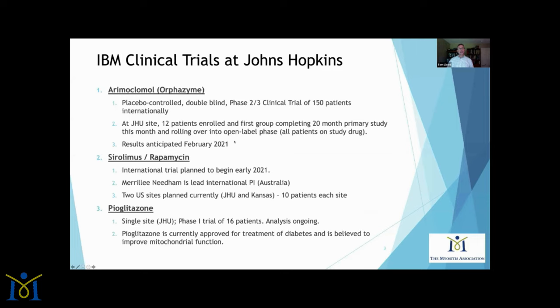Dr. Goyle about the arimoclomol and sirolimus trials, and what I would like to briefly mention here is that we have a small trial at Johns Hopkins of a drug known as pioglitazone, which is currently approved for the treatment of diabetes, and the way that it works is that it is thought to increase mitochondrial biogenesis and function. We've just finished the last visit of our 16th patient, and the analysis is ongoing, and we hope we'll have results to share at the end of the year.